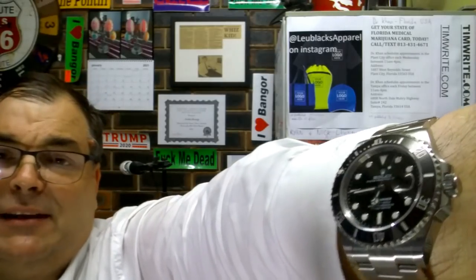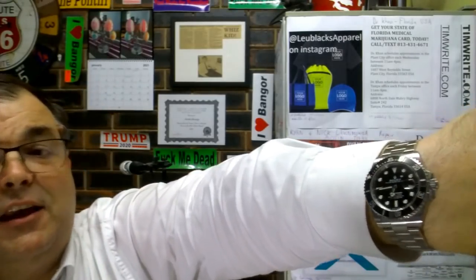Rolex Submariner Date. This is the new model, the 126610LN. This is the one that everyone's trying to get. This is one of the hard to get models. Okay, let's jump in. Rolex AD Lies, Backroom Rolex.